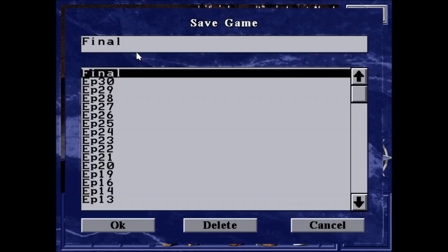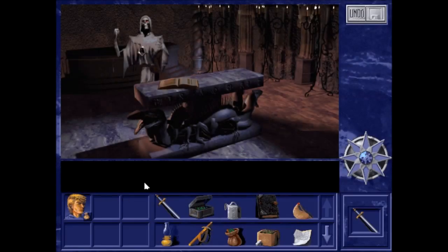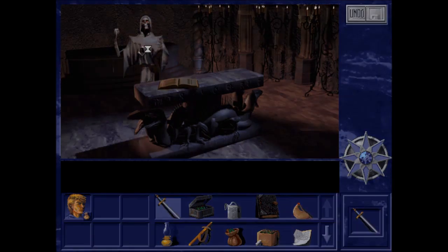Okay, so we're gonna do this. Actually, totes the real final. Real final what? The final what? So there's a couple of things we can do here. We're going to do this one first, because it's not the right answer. We're going to attack Brona with the sword.